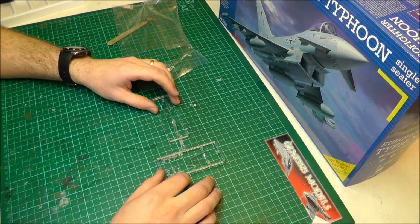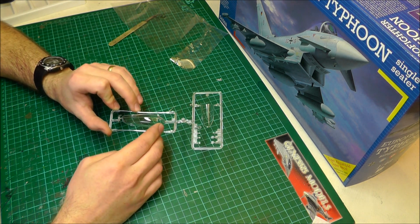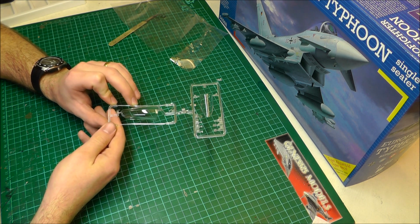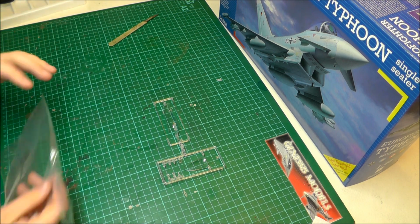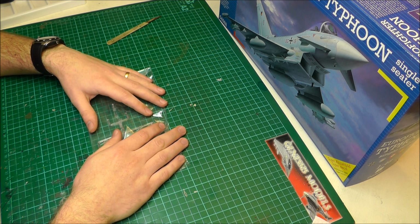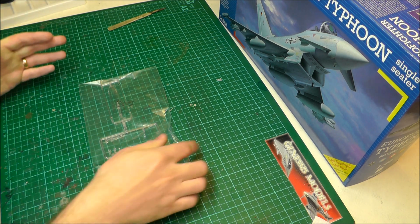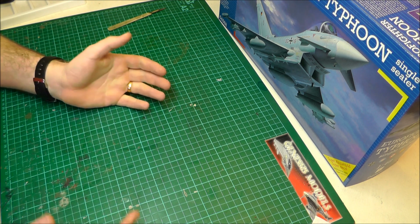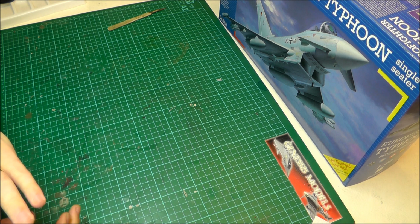But this is where I'm really annoyed with Revell, because in their two-seater version, this canopy section is one, warped, two, cracked. Out of all the kits I've bought, it's always cracked in the same place and always warped in the same place, and that is every single kit I've bought off them. From what I've seen on the internet and from research, a lot of other people have had the same problem. So it's not just the odd kit, it's quite regular with the two-seater version. In my opinion, if your canopy is cracked or warped, that's it, you can't fix it, and if you want to build a professional model, you can't build the model.